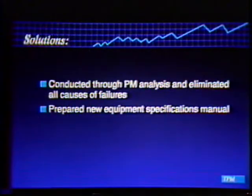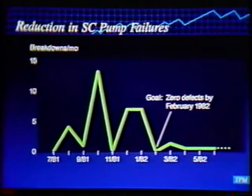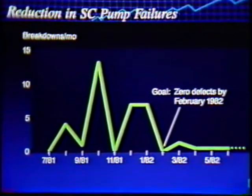Using PM analysis, the improvement team studied the physical characteristics of the pump failure and the conditions that produced it. Then they developed and implemented solutions for each cause of failure. Moreover, the team arranged for the in-house preparation of a new equipment specifications manual, which was used to inspect and maintain the pump at optimal conditions. As a result of this improvement activity, pump failures fell from an average of 7 or 8 times per month to 0.